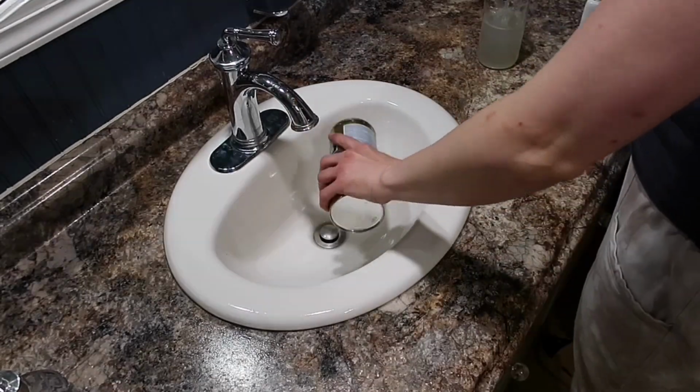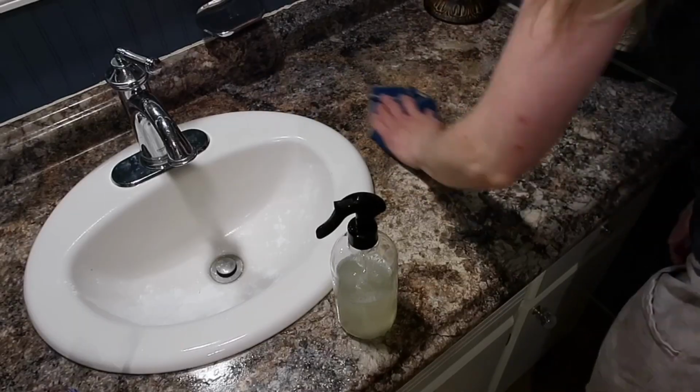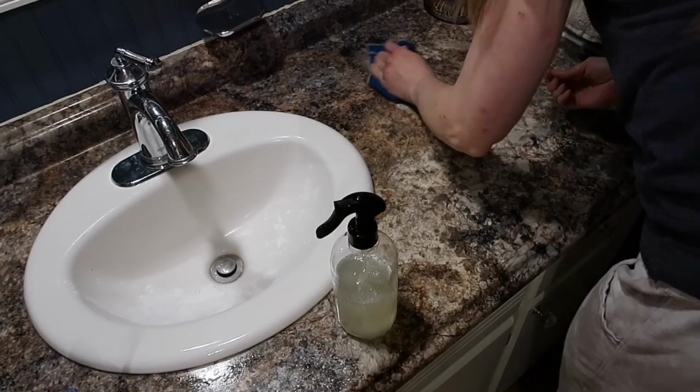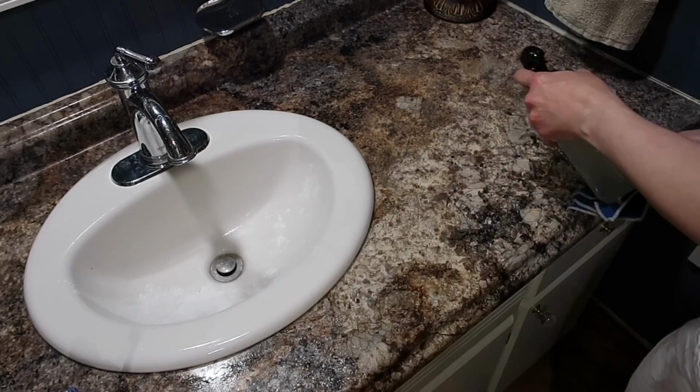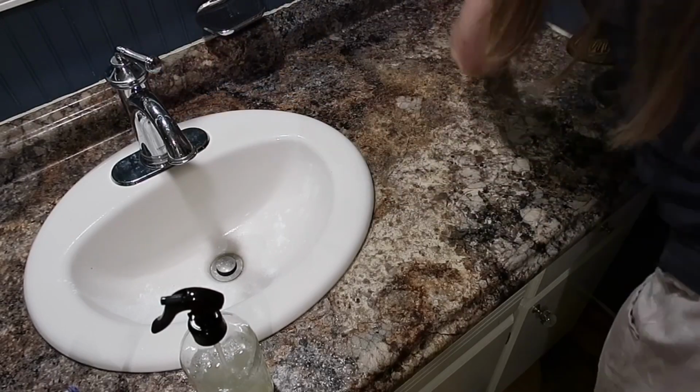And it's been a while since I've seen my Bar Keepers Friend. I'm so happy to have some of that on hand today. It worked really great to get this sink nice and polished up.